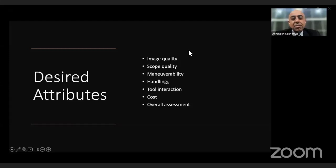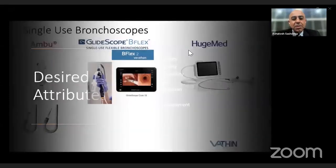Can the proceduralists seamlessly handle the scope just as they handle a reusable scope? How does the scope or the tool interact with the scope? That is an important attribute for an interventional pulmonologist, as we want to ensure that the quality of any change or interaction is at par, and if not better, at least as good as what we are currently using. A big factor is the cost. If a device is costly and is to be tossed away because it's disposable or single use, then a system has to be able to justify it. I'll share some of our experiences. And what is the overall assessment of the provider who is doing the procedure?